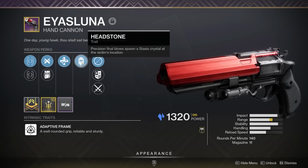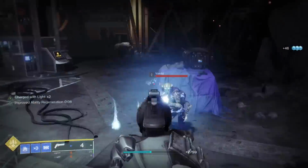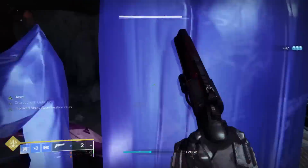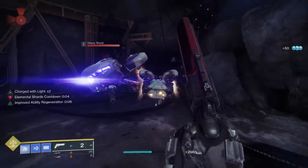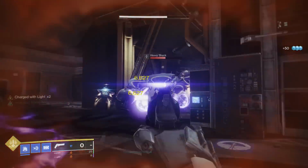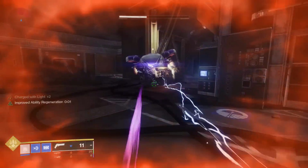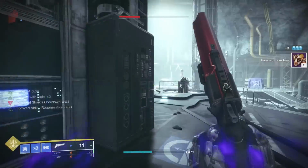Like, it's insta shard. And normally you would be correct, because normally Unrelenting spawns in the right-hand column. So it is competing with stuff like Headstone, like Kill Clip, like One for All. The incredible, super powerful perks are usually balanced on that right column. But now we actually find it here in the left column.